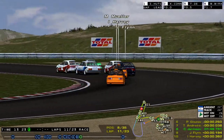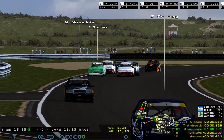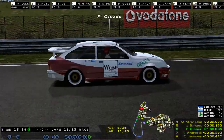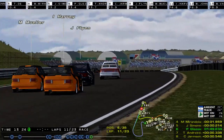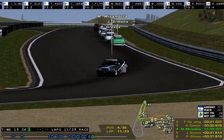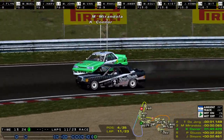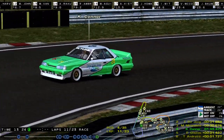Oh, it's a 5, 6 car, 7 car battle at this point. Yeah, this is one big battle as now Glezos tried to get Simons, couldn't really do it. And Simons dropped down and look at this. Connor locked up, Connor locks up, Connor is off. Oh, then I think Connor spins, yes he does. Does he keep it? Yes he does.